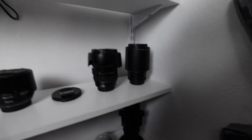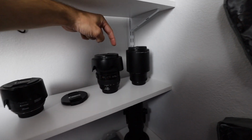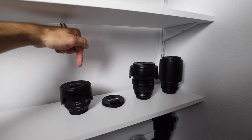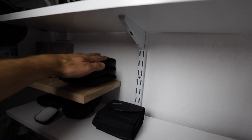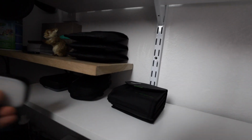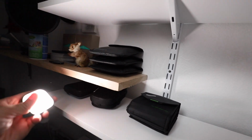The next shelf is more for lenses. There's a 100mm macro, 24-105. This would be the 16-35 that I'm using right now. The 35mm, and then over here I've got different filters. These are the Polar Pro ones that I reviewed, the Think Tank case for some filters, and then down here are just some nifty little video lights.